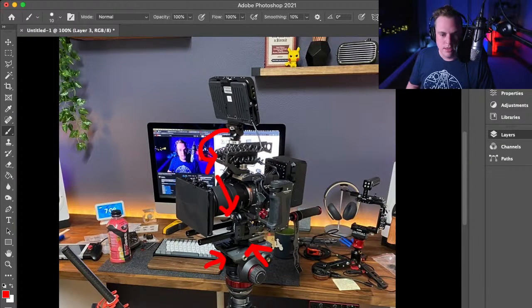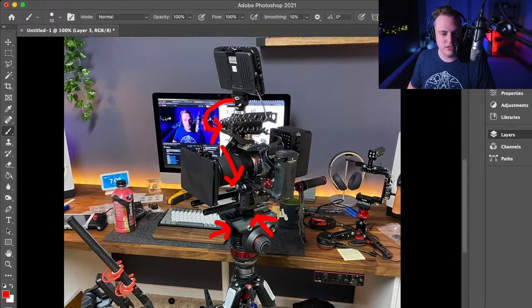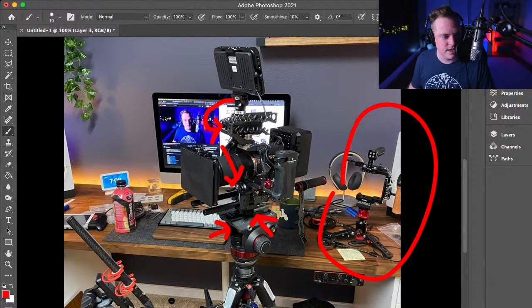So, man, I think I hit all of them. If I missed yours, let me know. I'll try to get to it real quick. A couple other rigs back here. Love it. Good looking desk too.